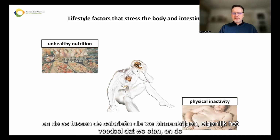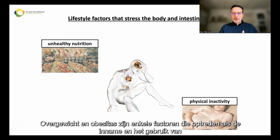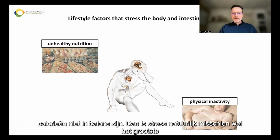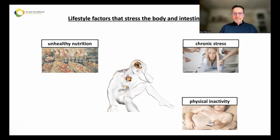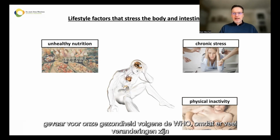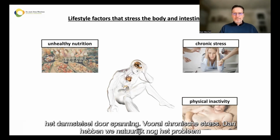And so the balance between the calories we take in, the food we eat, and the calories we actually use in physical activities is very important to consider. So overweight and adipositas are some factors that come if the intake and the usage of calories is not in balance. And then, of course, stress is maybe the biggest danger to our health, according to the WHO, because there are a lot of changes in our metabolism, in the balance of our neurotransmitters, in the immune system, also in the gut system, due to stress, especially chronic stress.